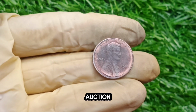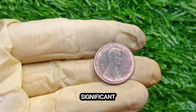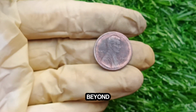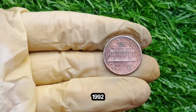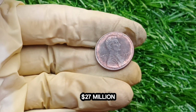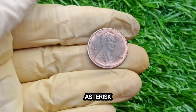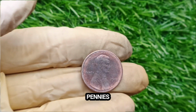At major auction houses like Heritage Auctions and Stack's Bowers, rare coins with significant errors or historical importance have consistently fetched prices well beyond anyone's imagination. In 2020, one such 1992 double die penny went for a record-breaking $27 million, making it one of the highest-priced pennies ever.